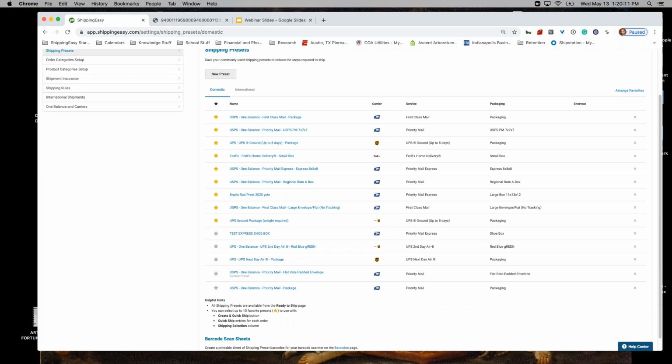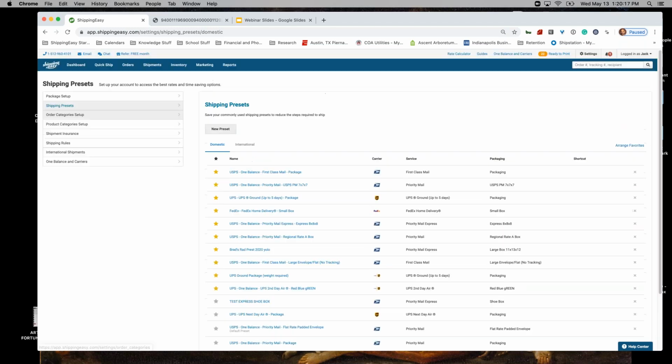And as you can see, there are way too many on here, and it's very hard to find, and it's just driving me crazy. But I did find it, so there it is. It's got a star. Let's go back to the orders page.